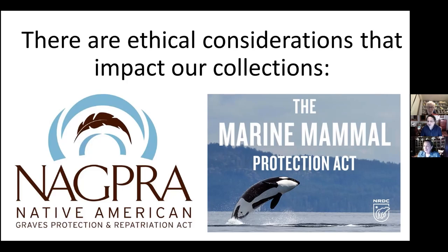Mm-hmm. Interstate is another matter. We tend to allow ivory objects to be shipped to us for examination, but not for sale or anything like that.